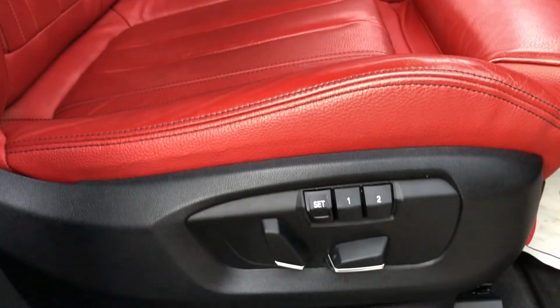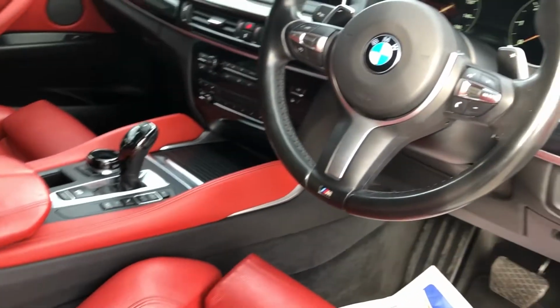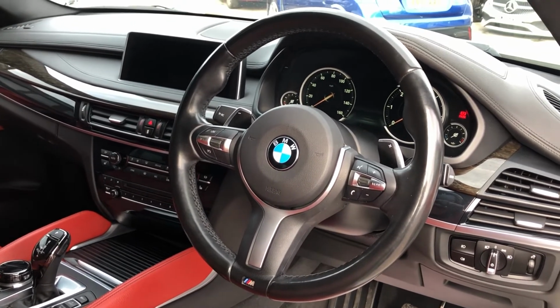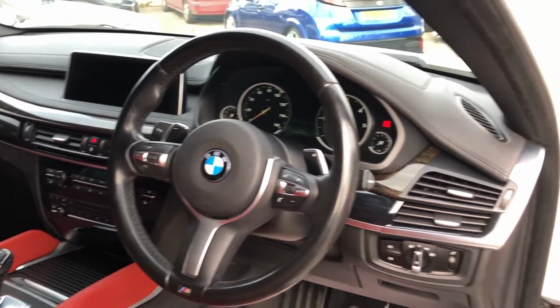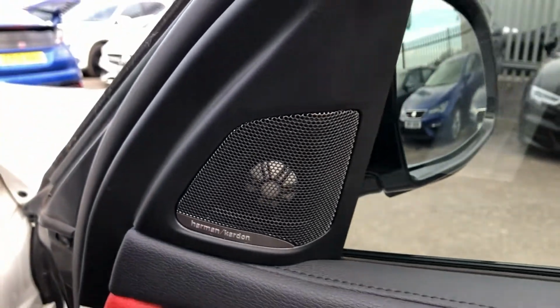You can see the seating is heated, it's electrically operated, and it's also got the memory function. And moving up, you've got your M Sport wheel on there with your cruise control, and of course your voice and volume control as well. You've got paddle shift, automatic headlights, automatic high beam, and you've also got the option on there to change your drive select.